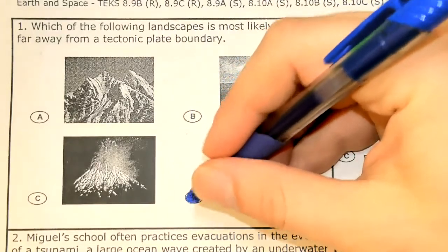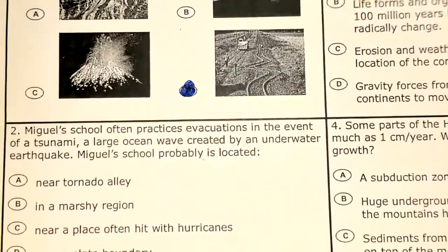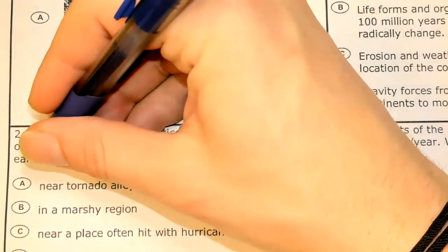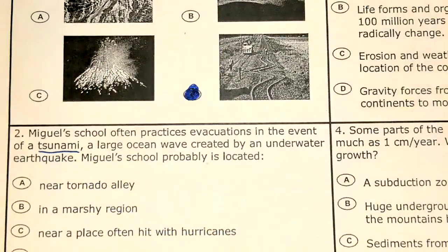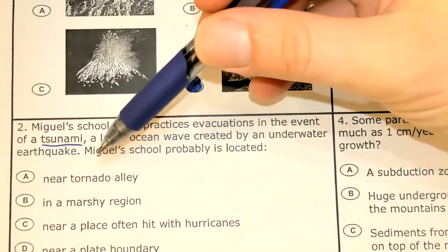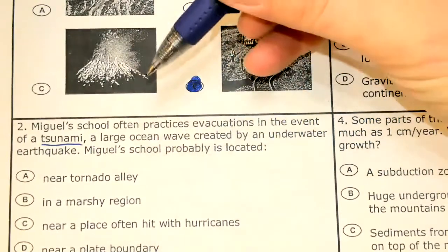Number 2, it says Miguel's school often practices evacuations in the event of a tsunami, a large ocean wave created by an underwater earthquake. I love this question, guys, because it literally tells you the definition of a tsunami. So if you came across another question on the test that asked you about a tsunami, you could always just go back and read the definition of it. So I always say don't stop on a question, move ahead. You can always go back and answer it later, and things might answer them for you, okay?